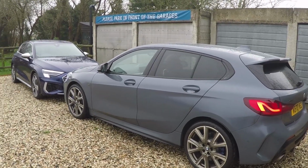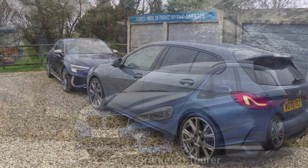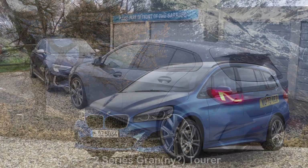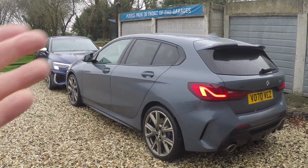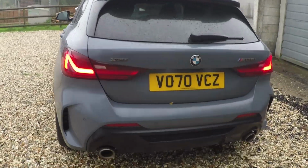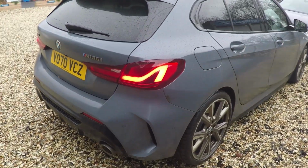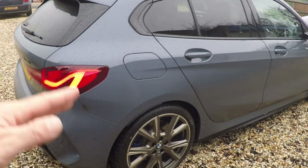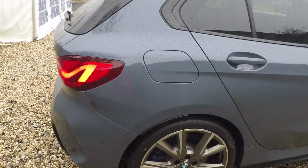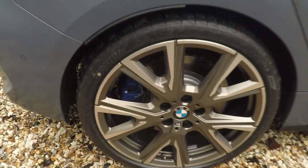Now, styling wise, it's not particularly revolutionary. The side profile to me looks a bit too 2 Series, which I think was the first front-wheel drive BMW, but it's not bad. The back with this M styling package looks actually quite good. This car's on 19s, which I'm sure help it a lot. It's a pro spec car, and they're in a sort of titanium colour called Cerium grey, which looks really good.